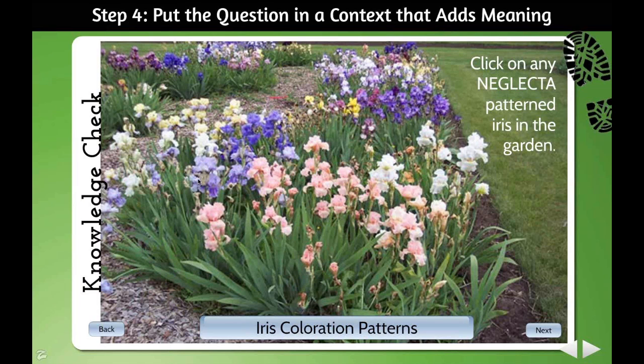I'm actually in a garden. And so here's one I think should be good. That's correct. But you can see how this is more interesting, but it also requires a great deal more attention on the learner's part to focus and see what's really needed here.